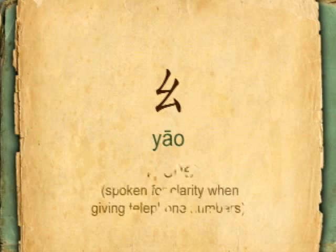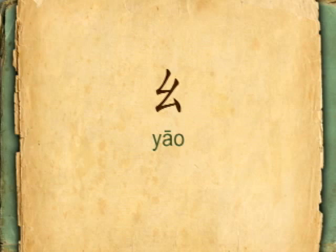The answer is 1. When someone gives a telephone number in China, it's common to hear the word 1 instead of 一 for clarity. 一 is written, but 1 is spoken. Listen. 1. It has the first tone. Now, repeat after me. 1. Be listening for 1 later in our lesson.